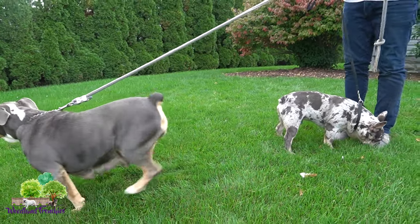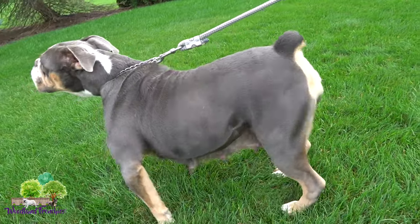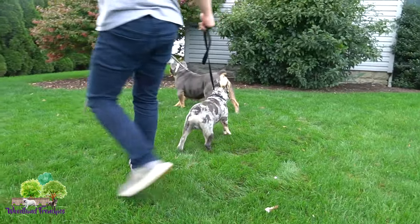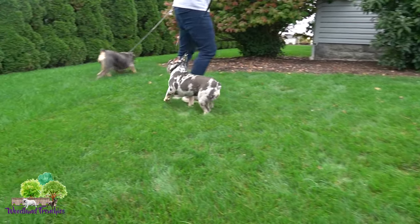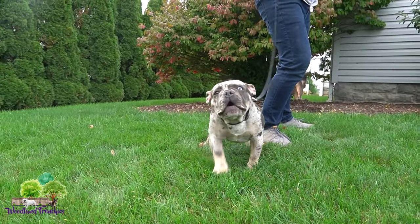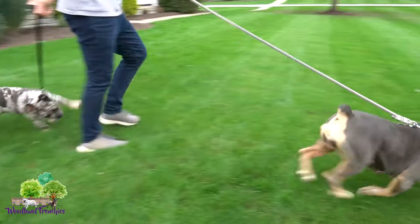But you know, the French Bulldog's around 25 to 30 pounds. She's more like 65, 70 pounds, just full muscle and strength. You're gonna see her pulling me here in a little bit. But the French Bulldog is just a lot easier to manage, to walk, to hold, even though the Old English Bulldogs are awesome. So let's go. Let's see if we can't go on a walk. Let's go, come.